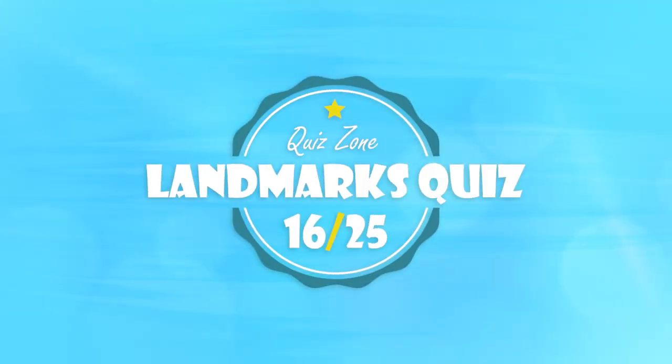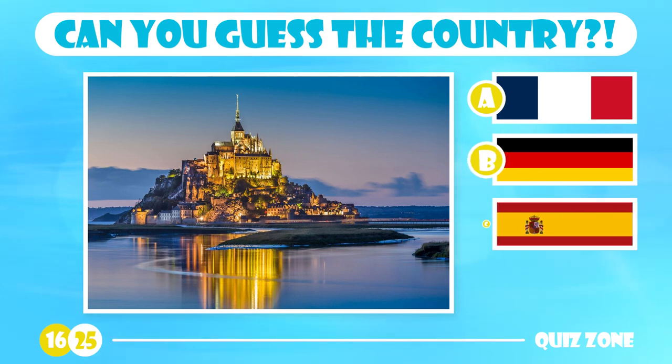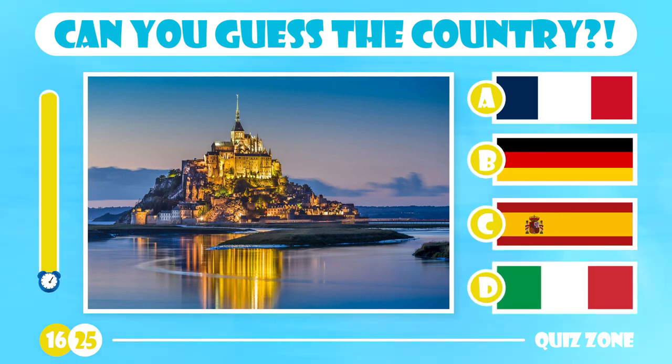This medieval Benedictine monastery is one of the most spectacular sites in Europe. Can you guess which country it is in? France, Germany, Spain, or Italy? It's the Mont Saint-Michel in Normandy, France.